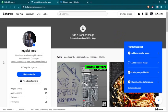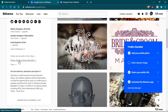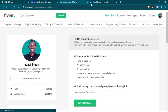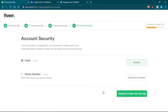If you go to the profile and scroll down, you'll find all the links here, including the Fiverr link that we just created. So people can access your Fiverr profile from the Behance profile by just clicking on this button, which is very cool, beautiful, right? So for the most part, that's how you connect your link to Behance. Anyways, I won't add any other links right now. Just click on continue to move on to the last step here, which is the account security.